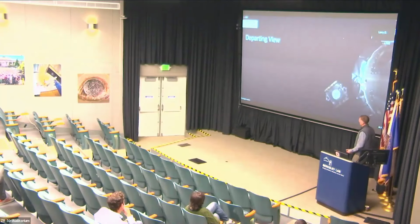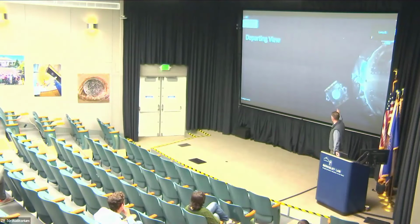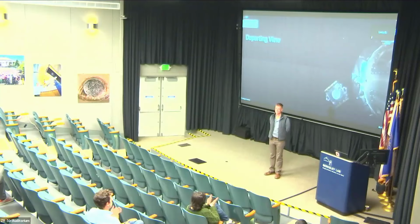Okay. I think this is my last slide. When the second stage deployed, the final thing it does is it ejects the spacecraft. So the fairing has blown off, and this is the final view. This is the last photo we had of our spacecraft as it moves off, in this case towards Mars, away from the rocket. So with that, I thank you for your attention. I'm happy to answer any questions.